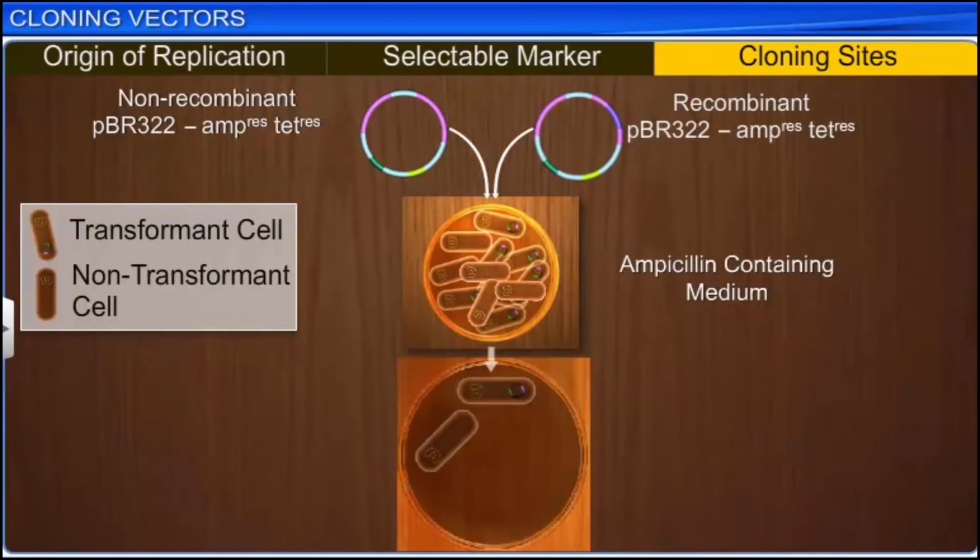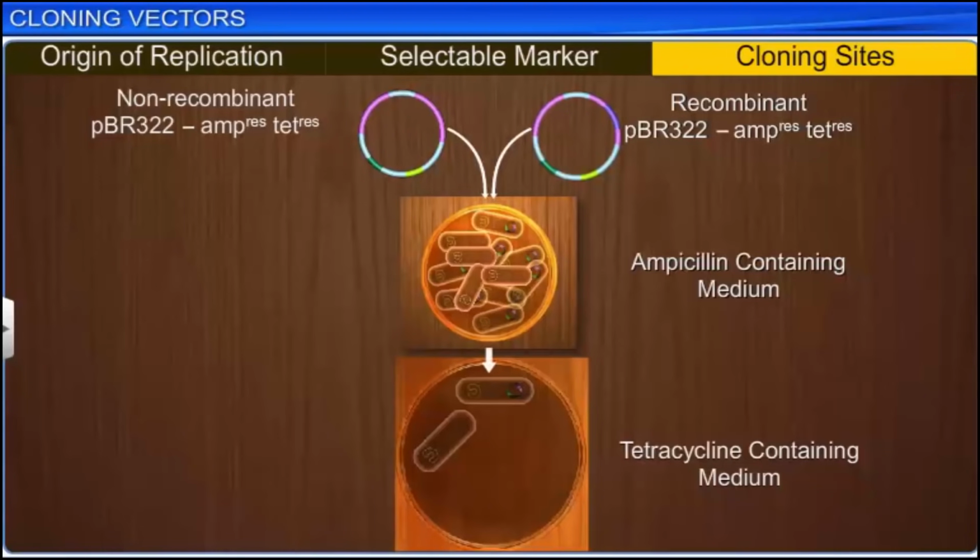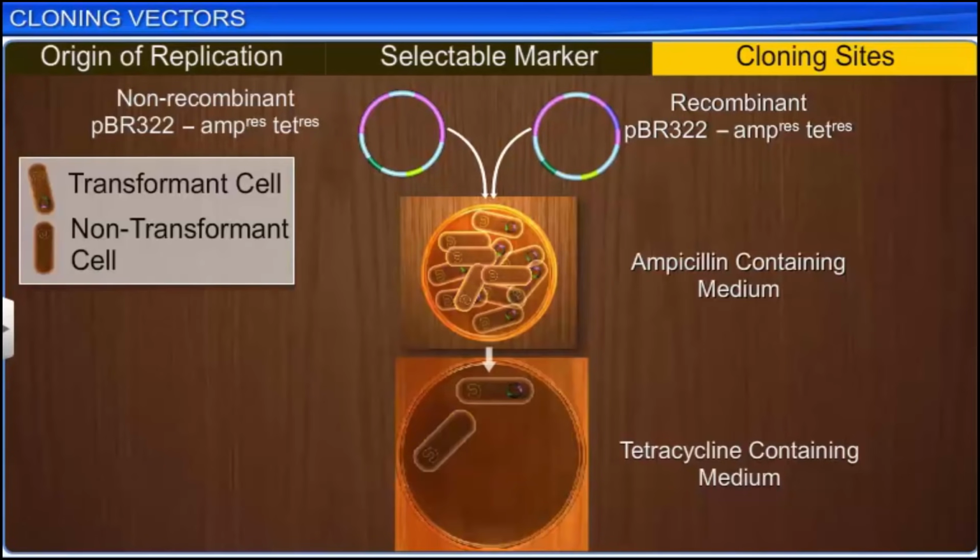Then, the transformants growing on the ampicillin-containing medium are transferred to a tetracycline-containing medium. In the tetracycline medium, there is no growth of transformants. Meanwhile, non-recombinants grow on the medium containing both the antibiotics. Therefore, while one antibiotic resistance gene helps select the transformants, the other one gets inactivated due to insertion, thereby helping in the selection of recombinants.